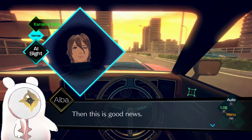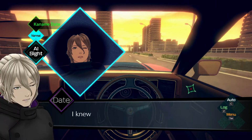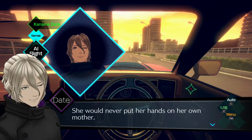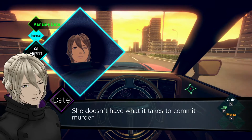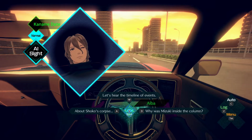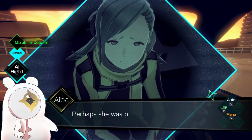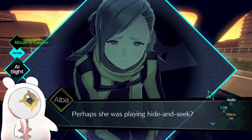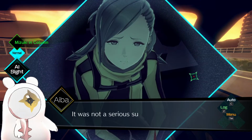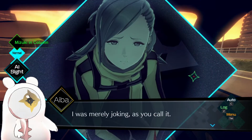Then this is good news. It means the likelihood of Mizuki being the killer is almost zero. I knew that from the start. She would never put her hands on her own mother. Yeah, I mean, that's like a real messed up thing. She doesn't have what it takes to commit murder. Why was Mizuki in the column? Perhaps she was playing hide and seek. With the ice pick? I don't know about that one. Hide and seek? It was not a serious suggestion. Okay, thank you. I was merely joking, as you call it.